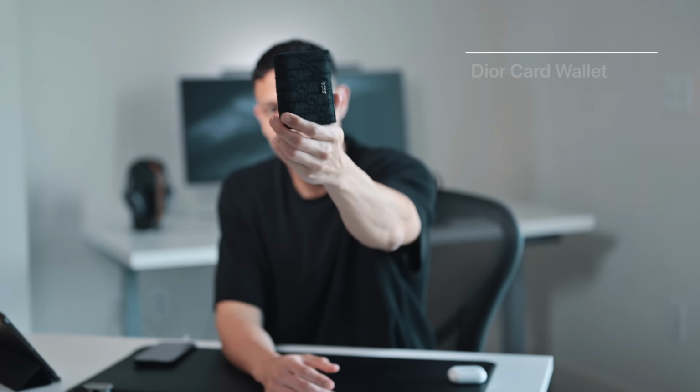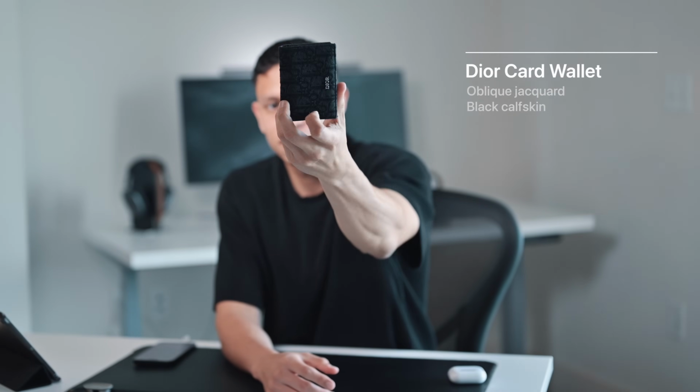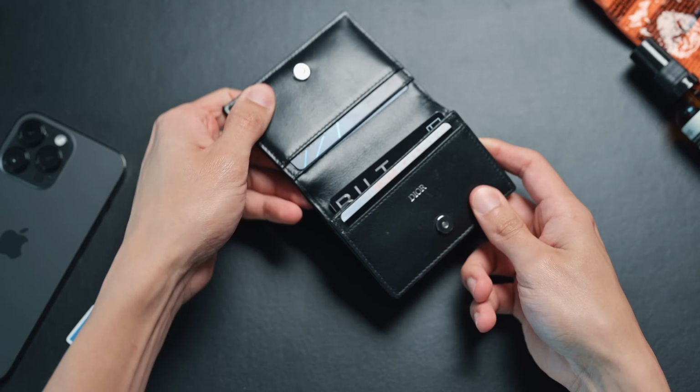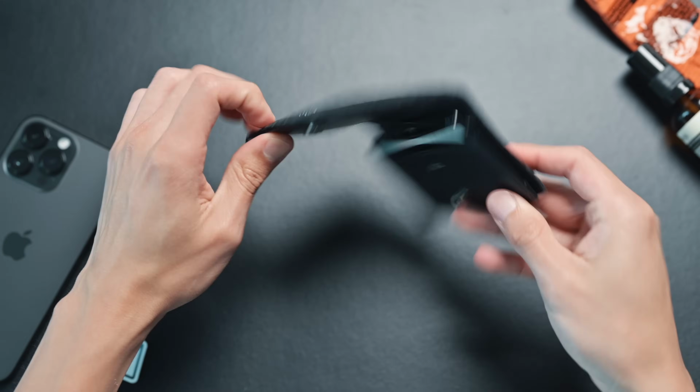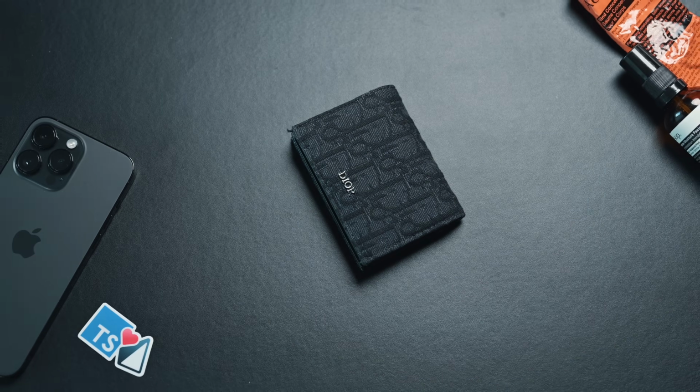And another thing I can't leave my home without, of course, is my wallet. This one was actually a gift from my wife. It's a very clean black Dior wallet. I don't know if it's just me, but I hardly ever carry cash in my wallet, so that's why I prefer these more lightweight card wallets.